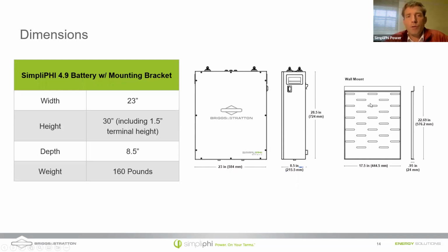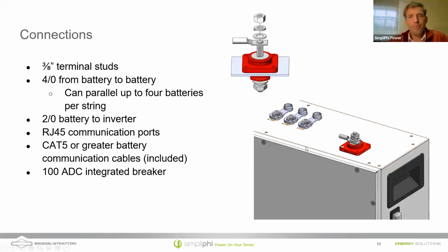You can also hang this directly on rails, but you mount this wall bracket and then this tab sticks out. And that tab, when you lift the battery up, the battery can slip right over that tab, and then you secure it with bolts through the very bottom.